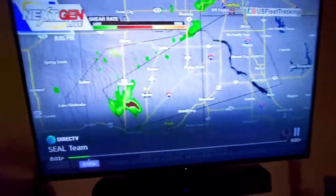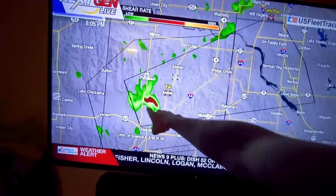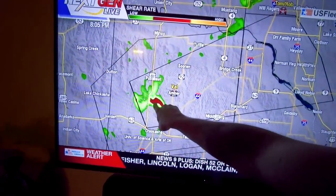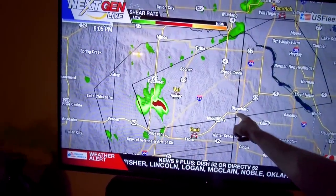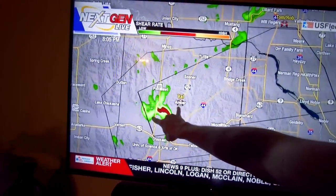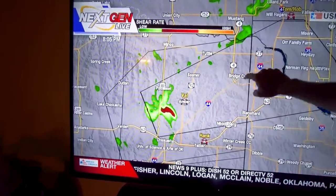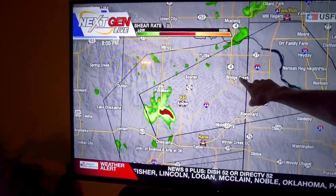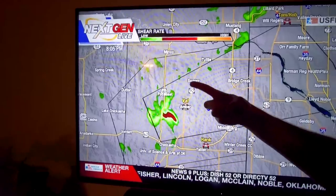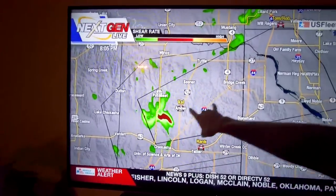Okay, so I'm going to rewind it just a little bit. Oh my gosh. So this is what we're looking at right there. That's the actual tornado itself. We are here-ish. And it's forecasted to go, in a perfect world scenario, an ideal situation, just like that. It's going to Bridge Creek, which is about 5 miles that way, away from us. But yeah, we're basically right there. So hopefully it'll miss us.